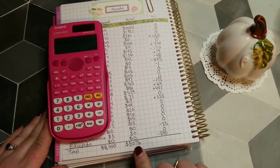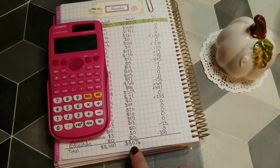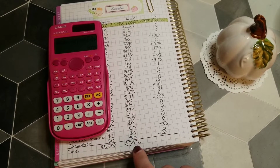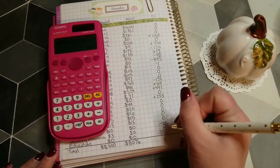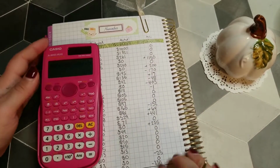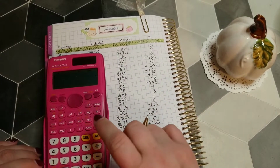Oh, I'm sorry guys. You didn't see that. So I'm actually under what I spent this month. I'm actually surprised. But I know I did spend some other money on a different card and my flight's not in there. So we probably spent more than that, but it's not showing up until next month. So anyways, let's do this line here. I like to do the plus and the minus. So let's add up the pluses and subtract the minuses.